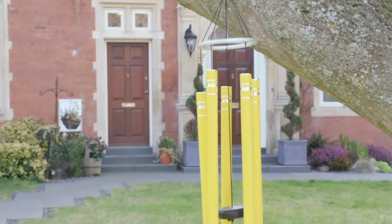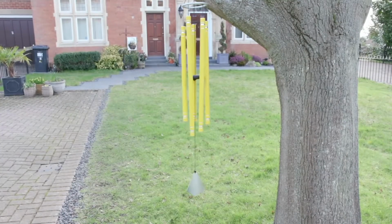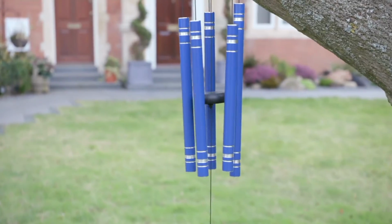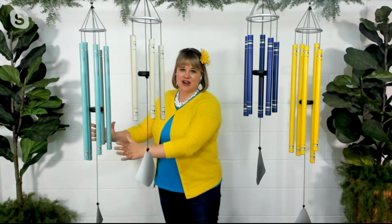This is M79054. Now, normally the QVC price is $33 on these for the 36-inch option. We also have a 51-inch option for you, which is a QVC price of $44. But today we've got two feature prices. So for less than $30, $29.95, you can get the 36-inch set, or if you want the longer 51-inch set, those are $39.95, so less than $40.